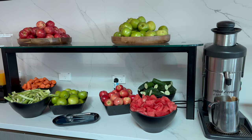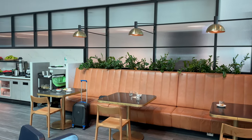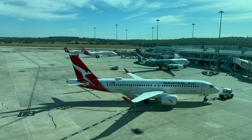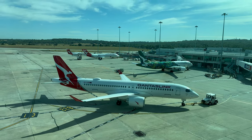I'm currently having breakfast at the Qantas Domestic Business Lounge. My friend, who's a Qantas Platinum member, guested me in. Breakfast is really decent today, so is the barista coffee. You can make yourself a fruit punch, which I find to be really cool. From the business lounge, you've got an amazing tarmac view overlooking Terminal 1 traffic.